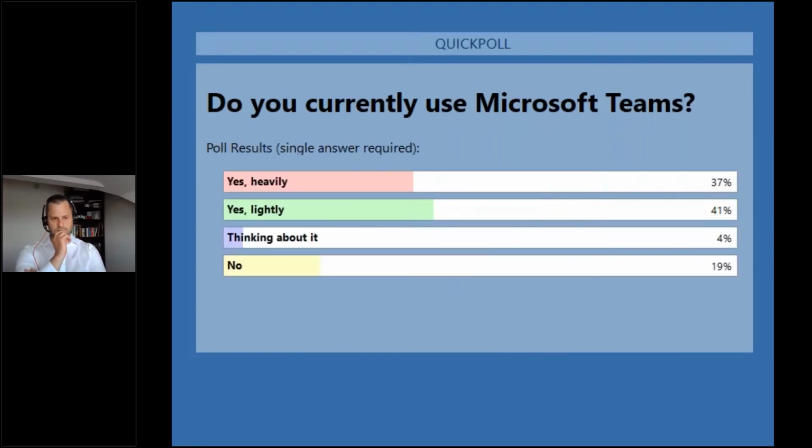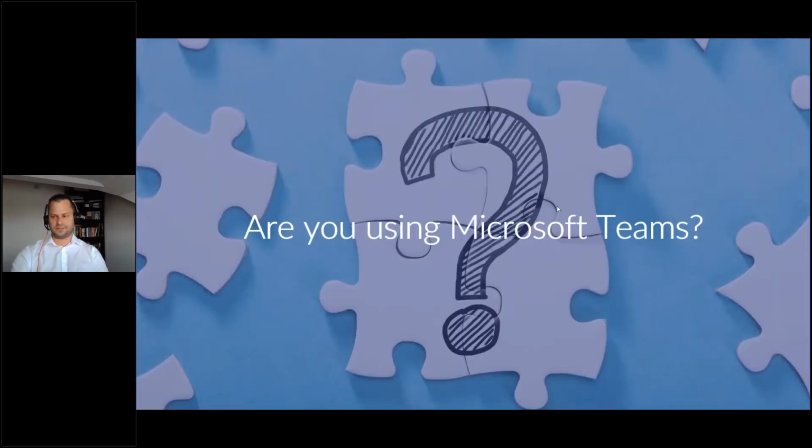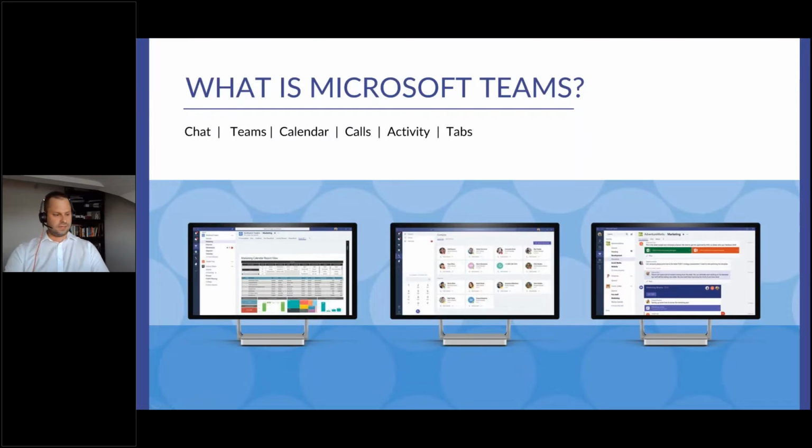So the results are currently 37% yes, they use it heavily, 41% yes, but they use it lightly, 4% of the audience are thinking about using it, and 19% of the audience are not using it, and that's represented about 47% of the people on this call. Awesome, thank you very much. So obviously a lot of people have just started to utilize it. So this hopefully will give you some good tips and tricks to take away and really light up the adoption of this platform.